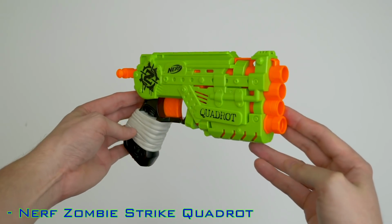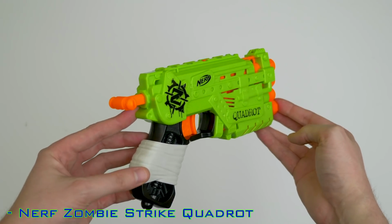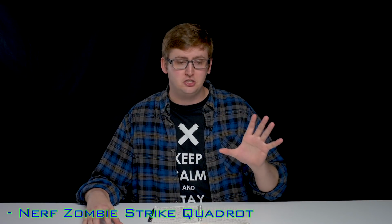But a few honorable mentions if you don't like anything on that list. First, the Zombie Strike Quadrot. The Quadrot's a spring-powered pistol that retails for about $10 US. It's a solid performer, it's a great value, and if you don't want to buy anything else, $10 is a pretty inexpensive gift. And being spring-powered and using Nerf Elite darts, the most common Nerf darts available right now, you can purchase just the Quadrot, and you don't have to purchase batteries or any accessories. Just that $10 gives a pretty solid addition to most Nerfers' collection.